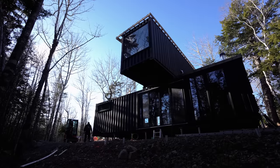But today we are finally picking back up on the container home. So if you've been following along, you know that we've had that major issue of not being able to access the upper level. Well, today that starts to change. But first, we need to get building the foundation.